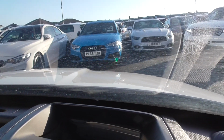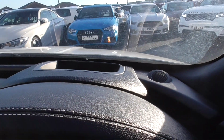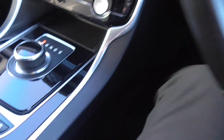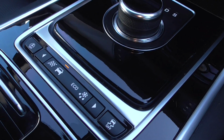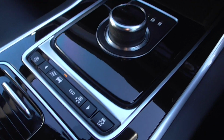It'll tell you what gear you're in and how fast you're going. Brilliant that. I think this is the first XF I've had with head-up display actually. Can't recall another. We've got the driving modes down there, so for example, if the weather changes, we can switch and just allow the car to know what type of weather it is.